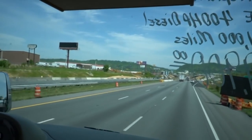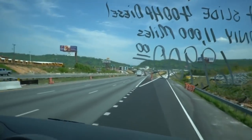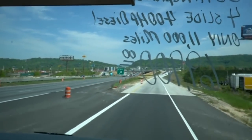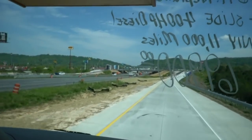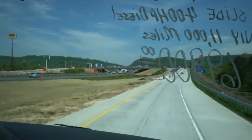Get off the highway here. Generator's running right now. It's quiet, peaceful. No play in the steering wheel when you're getting on the brakes. Ain't nothing stops like air brakes.